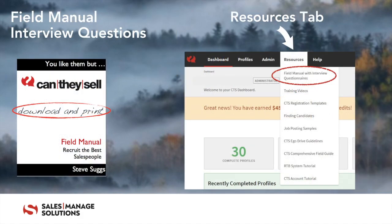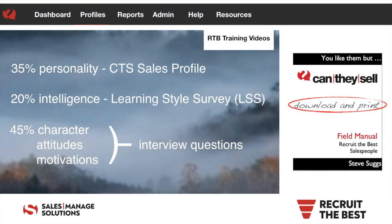Next, under the Resources tab, you'll find the Recruit the Best Field Manual. It's chock full of scoring sheets, interview questionnaires, and other vital elements needed to conduct systematic and objective interviews. With the CTS and LSS reports in hand, you can interview deeply and intelligently and discuss with applicants their sales and service capabilities and possible stress areas as revealed in the assessments. Download the Field Manual from the Resources tab in your CTS account and begin to use all of the tools in the system.